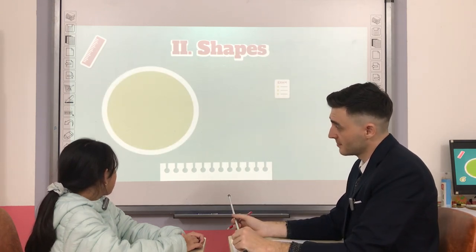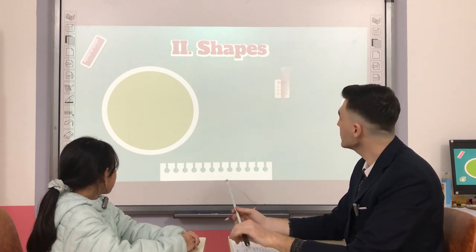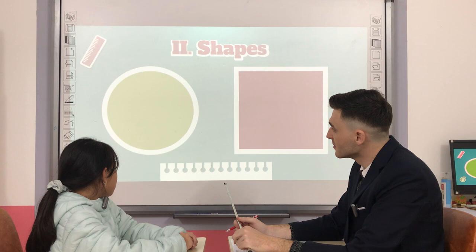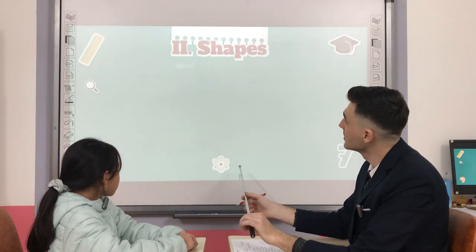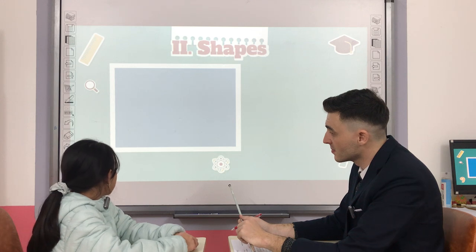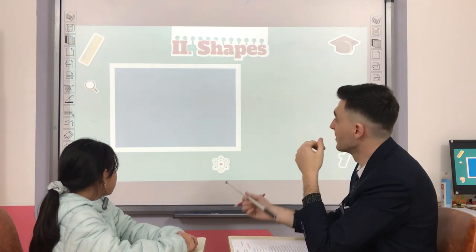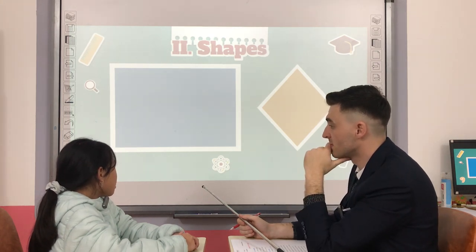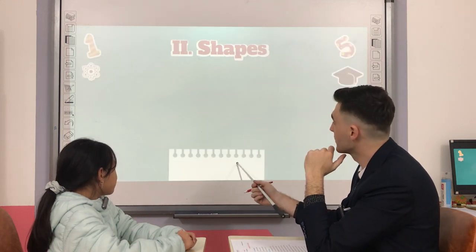What shape is it? It is a circle. What color is it? It is green. What shape is it? A square. What color is it? It is gray. What shape is it? It is a rectangle. What color is it? It is blue. What shape is it? It is a diamond. And what color is it? It is yellow. Good.